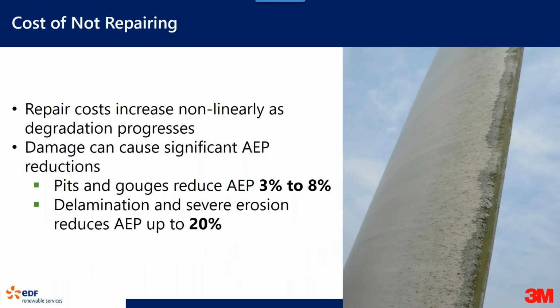When we're talking about blades, the repair cost for blades increases nonlinearly as we work our way through the gel coat and into the laminate. Damage can cause a significant loss in AEP. When we look at pits and gouges, we can see reductions from 3 to 8%. Delamination and severe erosion, like we see in the picture, can cause up to 20% reduction in AEP. This is why it is critical to install LEP early on in the project, as the repair of the surface of the blade for application of LEP can take up to a day when we see severe erosion.